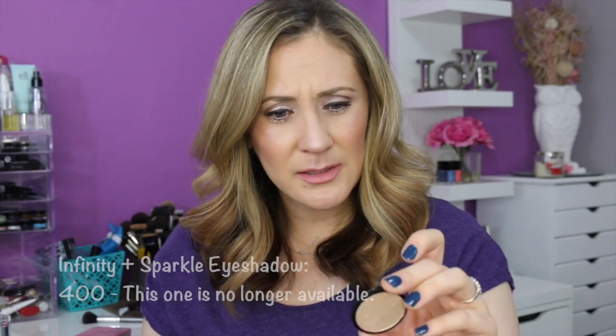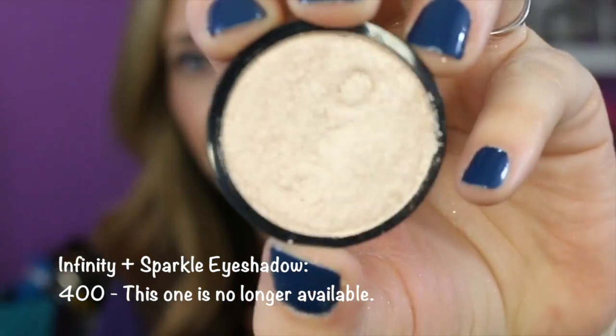So these sparkle eyeshadows don't look like anything special, especially when you swatch them on your hand. They don't feel chunky, but they look kind of chunky when you swatch them. But I think these are beautiful eyeshadow toppers. I actually like to put these on the center of my lid or just over another eyeshadow. I think they look beautiful and they really give your eyeshadow a pop. They don't look like anything special swatched, but they look amazing on the lid. I might actually put one on right now so you guys can see. But this one is number 400.